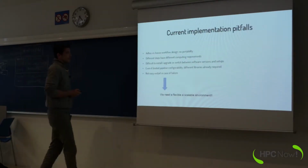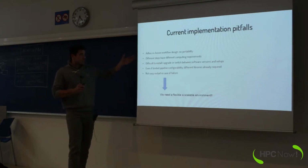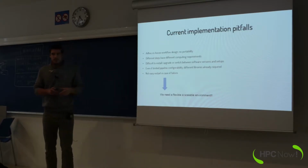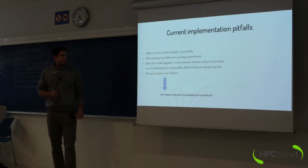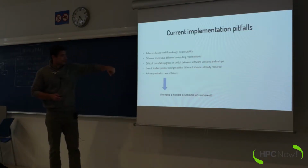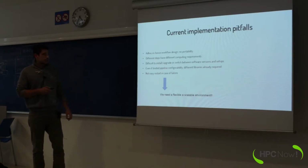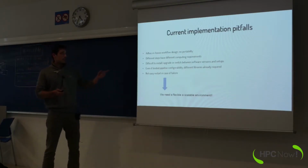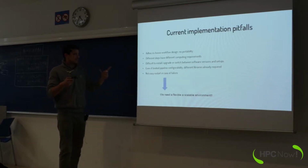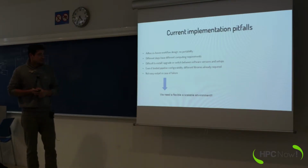But okay, what happens with this? All the workflow design is done in-house and is done for our current cluster. So this means if the cluster changes, if we build more machines, if we change some of the machines, we will have to touch up a lot of lines of code. As I said, different steps have different computing requirements. It's difficult to install, so if we want to change versions of the software that we use at each step, or even if new versions of this software appear and we want to introduce them in our pipeline, this is difficult. Dealing with configurations of this software and also dependencies that can change with different versions is also painful.